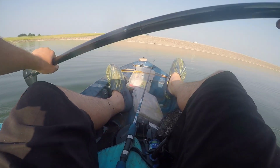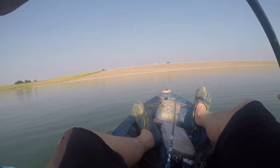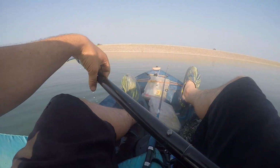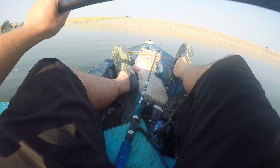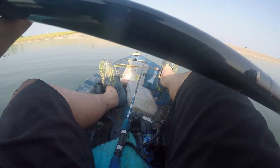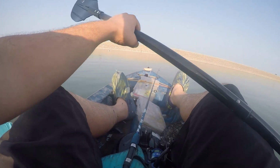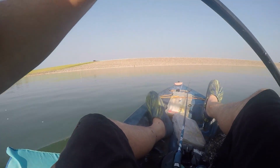And that's what we were using, these cheap H2O Express Academy Sports swim baits, the white one. I don't know if a different color would be better here or not, but it's what I got, so it's what I'm using.